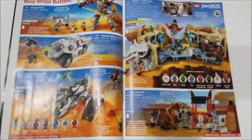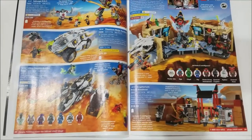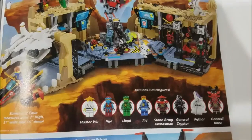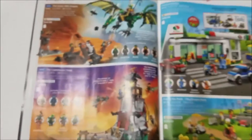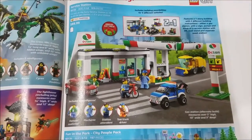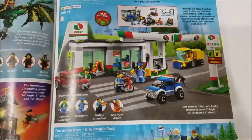All right, we've got a one-page spread. Actually, I think there's going to be two pages. A two-page spread on Ninjago. I'm not a huge Ninjago fan, but this set is new to me. I haven't seen it yet. It's called the Samurai X Cave Chaos. All right, we got another page in Ninjago. We've got a service station, which I actually haven't seen yet. I think it's been out for a little while, but I've not seen this set.